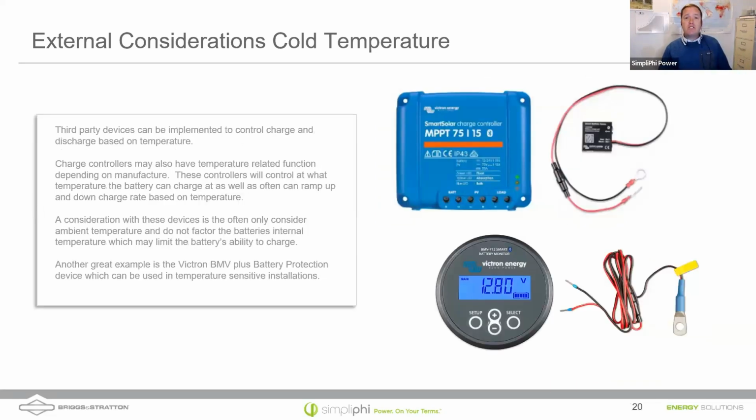Like Nathan had also mentioned earlier, there are third-party devices that can be used to control the charge of the batteries. These external third-party devices with external temperature sensors can then look at the battery temperature. Ideally, we could sandwich that thermistor between two batteries, so we're trying to replicate what we're seeing as the internal temperature of the batteries. And then that's going to adjust the charge rate. Victron is a great example of something that can be used to leverage that.